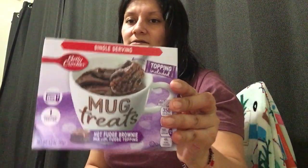And next, I just got a random Mug treat, and it's a hot fudge brownie. I think it's microwavable. Like, it's a 1 minute cake thing that you just microwave and make easy cake. You guys, we normally don't eat this, but my daughter's doing a project on Tuesday and the teacher asked for these, so just grab it, you know.